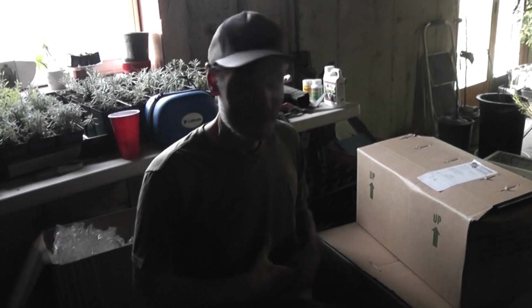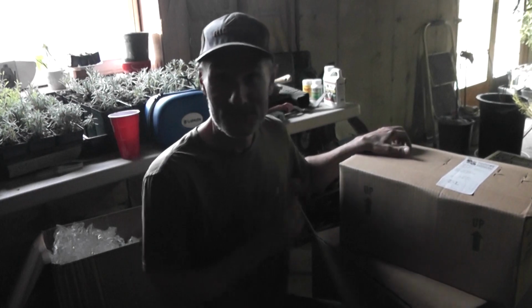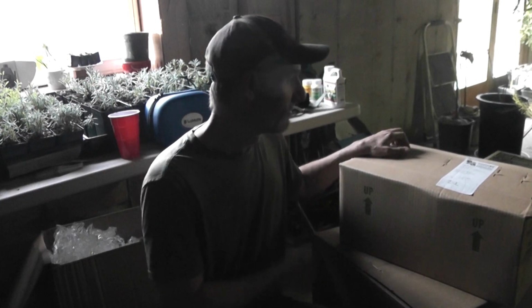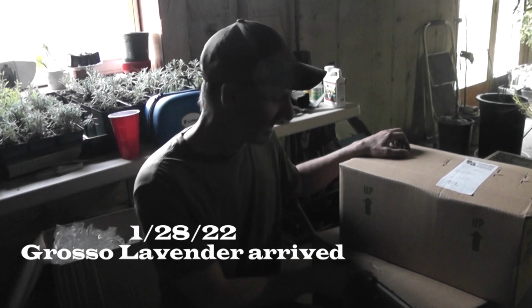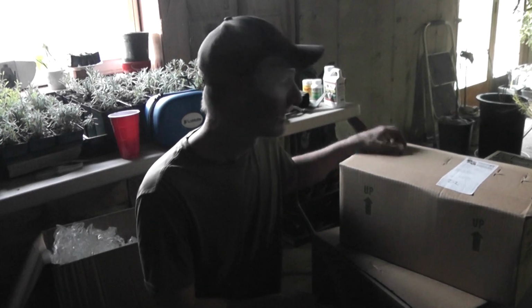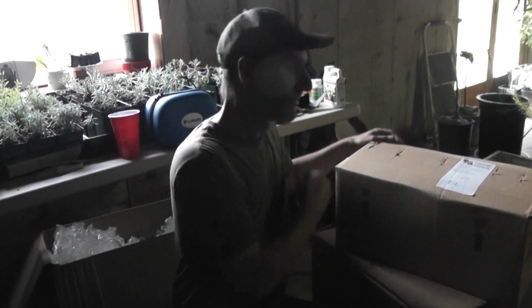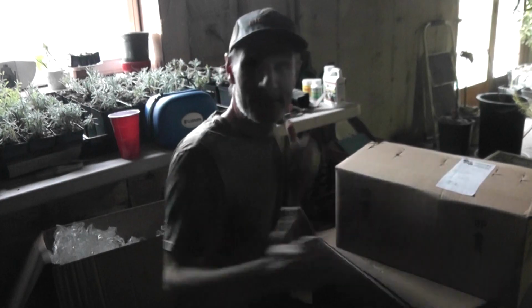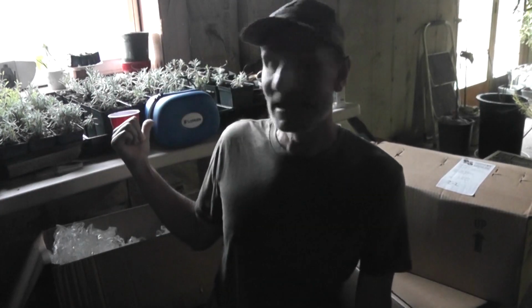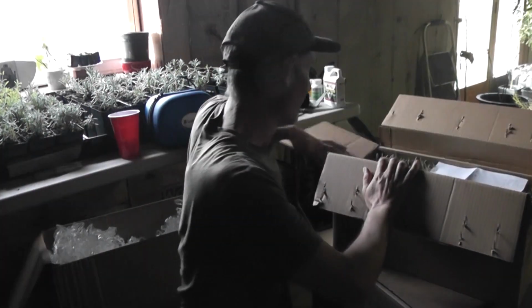All right, good morning, everyone. Today is a good day. Yesterday, my shipment from North Carolina Farms came in. Got 1,000 lavender starts for the farm part of my homestead here. So what I'm just going to do is open these up and see how they ship them in, see what they look like. Notice back here, I've got the 25 phenomenals and 25 sensational lavender plants, and these look great.